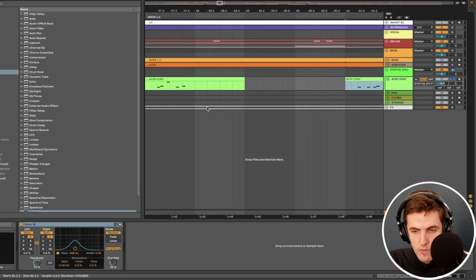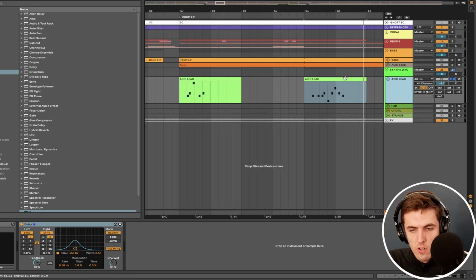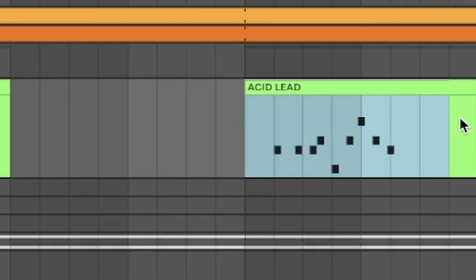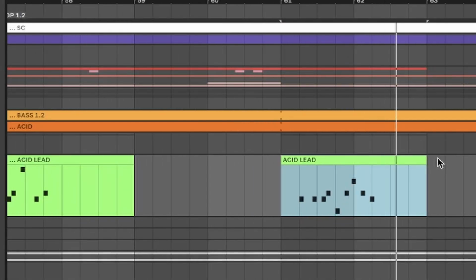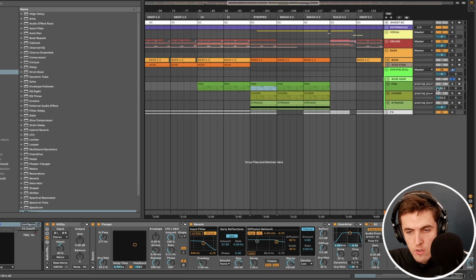So nothing overly fancy with the sound, and the only other thing I'll say is with the patterns, we've got a call and response pattern going on where you start with the question and you answer it within the same layer. The next few layers are basically just used in the breakdown to temporarily add something where the energy's been stripped. So you've got this pad.